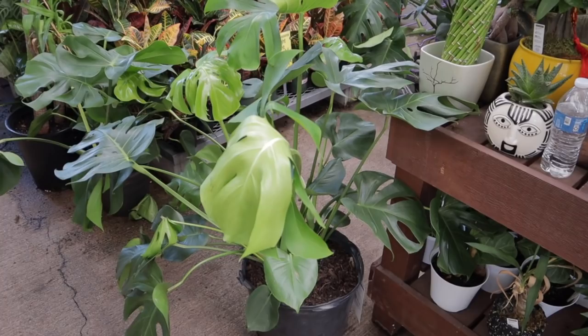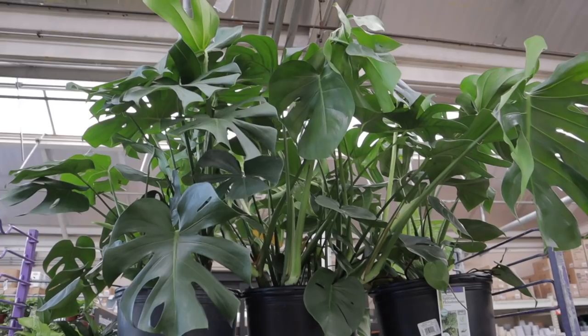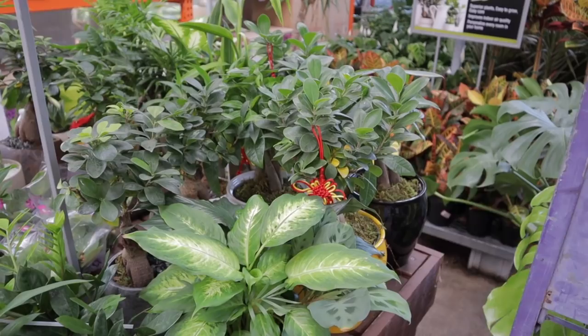Wow. There are so many plants. Look at these Monstera Deliciosa. They're so big. They have a ton of them over here too. Gosh, I'm trying to see how much they are. They're 70, absolutely massive. Cute little kind of bonsai-ish plants, ZZs, and just a whole variety.